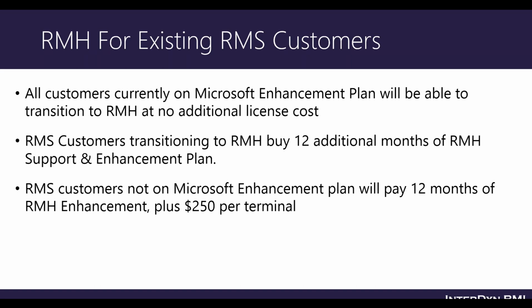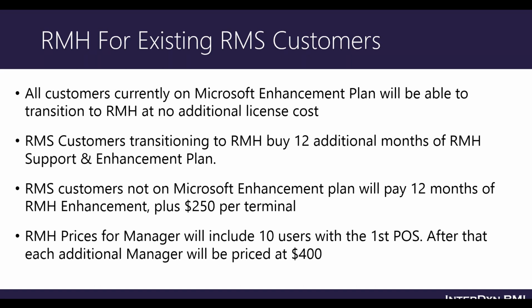There is one change that they make from an RMH licensing perspective different than an RMS licensing perspective. In RMS, you buy the POS license, and that's the only license that you need to buy. With RMH, there is a manager license as well as a POS license. So if you're making that transition from RMS to RMH, they'll include 10 manager licenses with that first POS license. So if you've got it installed on 3 or 4 back office computers right now, you don't need to worry about the additional manager licensing. You'll get 10 users included with that POS license. After that, each additional manager will be priced at $400 each. That's what the pricing of an RMH manager's license is going to be.